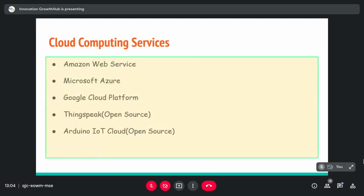Then some of the cloud computing services we have are Amazon Web Services, Microsoft Azure, Google Cloud Platform, ThingSpeak, and Arduino IoT Cloud. For those of us that are working with Arduino, Arduino has the IoT Cloud where you can interface their devices to the cloud and actually collect data from the device to make further analysis and the rest. We have ThingSpeak. These are open source, cloud-based IoT platforms. So you can put your project, connect it, and keep sending data to ThingSpeak.